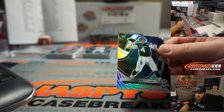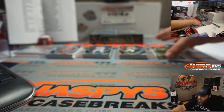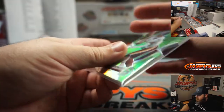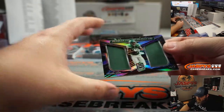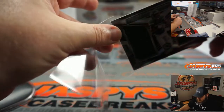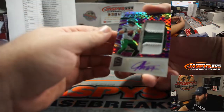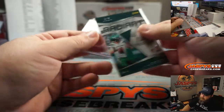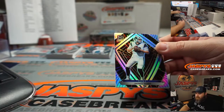James Morgan, silver for the Jets, and David Chan. 52 out of 99. Antonio Gibson die cut, Washington, Eric Jock. 15 out of 30. Denzel Mims, dual relic for the Jets, and David Chan. 43 out of 99. And Radiant, two-color patch and auto, James Morgan for the Jets. David Chan. That is numbered 8 out of 35. Jared Goff for the Rams, random number block.